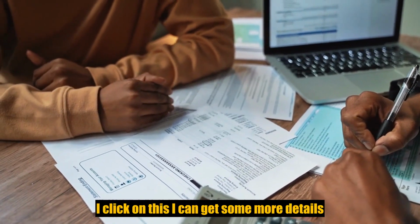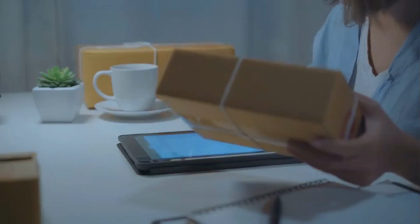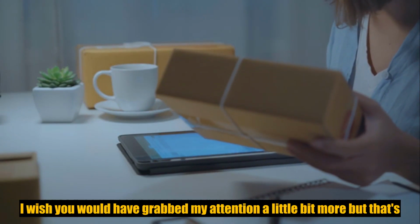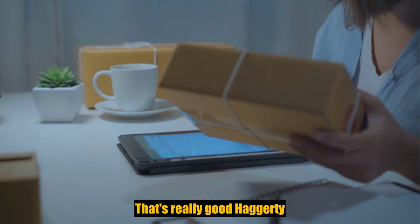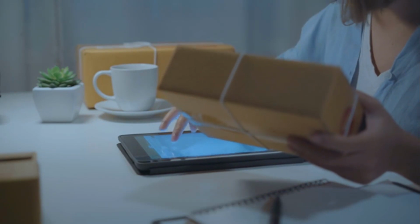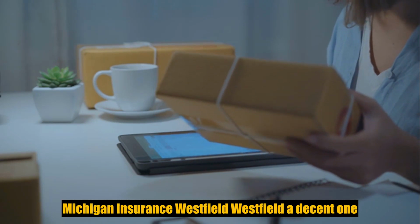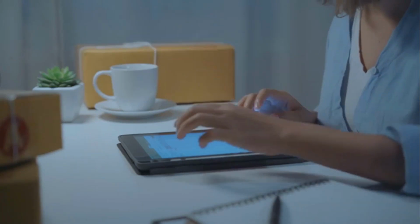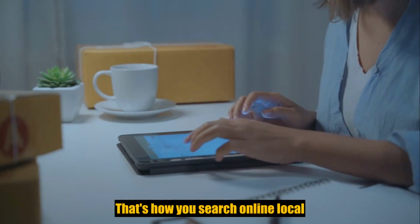Grange, if I click on this, I can get some more details. So this is really well done. I wish it would have grabbed my attention a little bit more, but that's really good. Haggerty, CNA, Surety, Michigan Insurance, Westfield's a decent one. Okay, so they've got a handful of companies as well. That's how you search online locally.